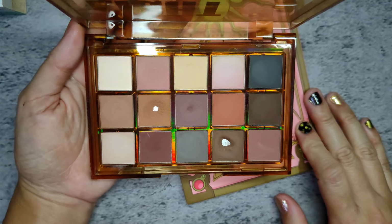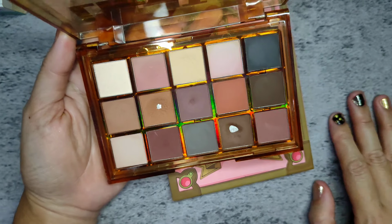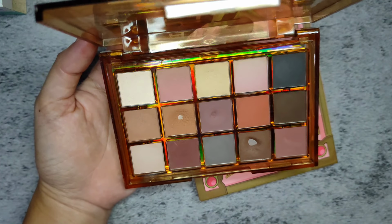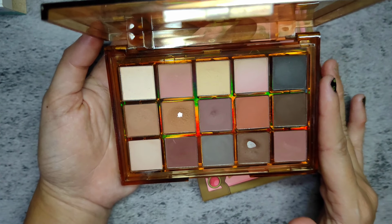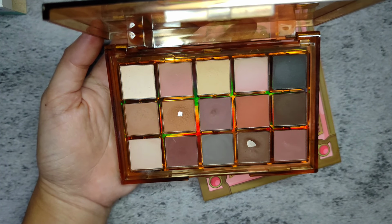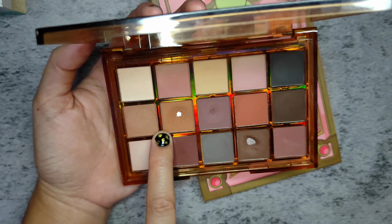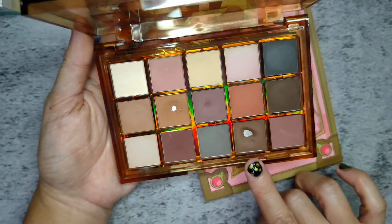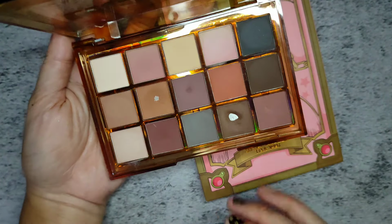This is an all matte palette, but it has different tones of neutral shades. We have some mauvey shades, some warm browns, a gray, and a dark gray, so I really like this as a companion palette. As you can see, I have hit two shadows in this palette, and this one is just an organic pan because I loved using this on my eyebrows back when I used eyeshadows on my eyebrows, but I don't do that anymore.